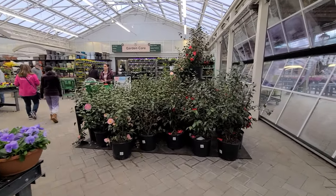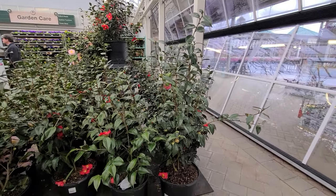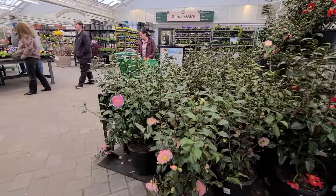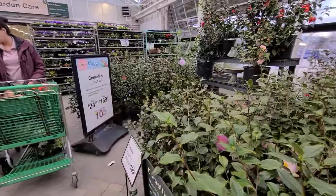Oh, they have hibiscus over here. They have the red and pink hibiscus over here. What's the pink one over here? Chamomile.